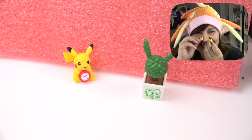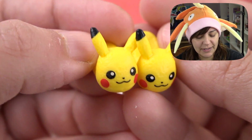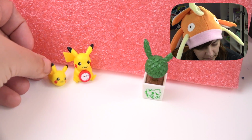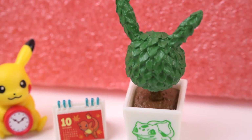Did you see these? Super mega tiny slippers. I don't know if you guys can tell, but the slippers are actually textured. They even look fuzzy. And lastly in that set, we have an adorable calendar with Charmander.